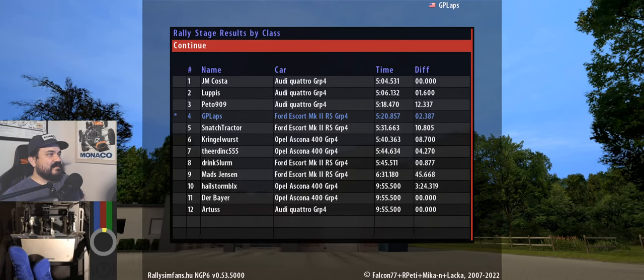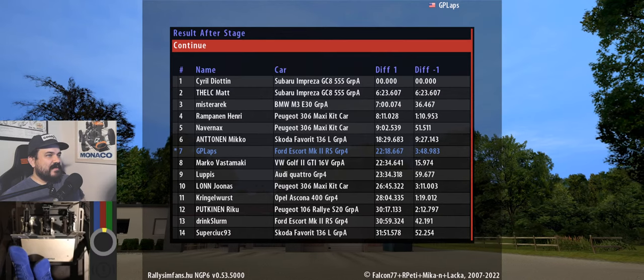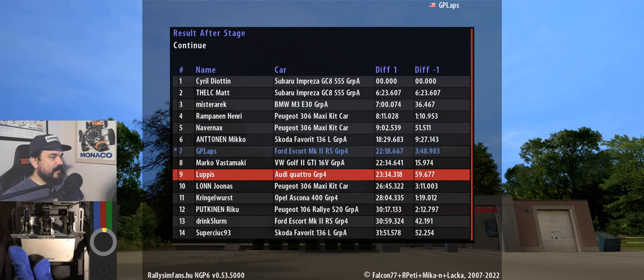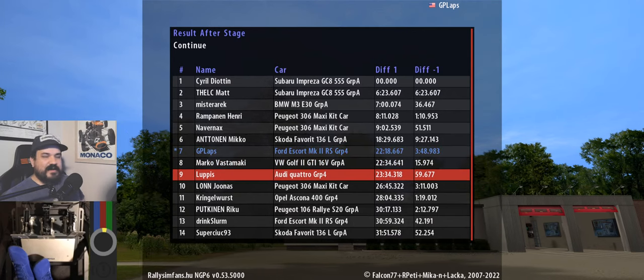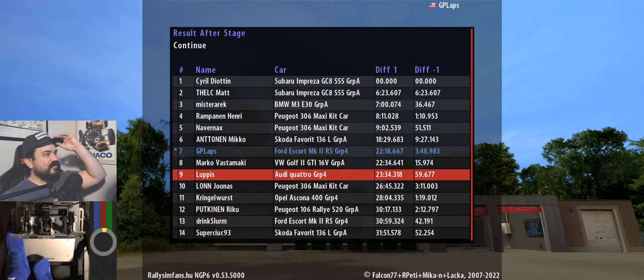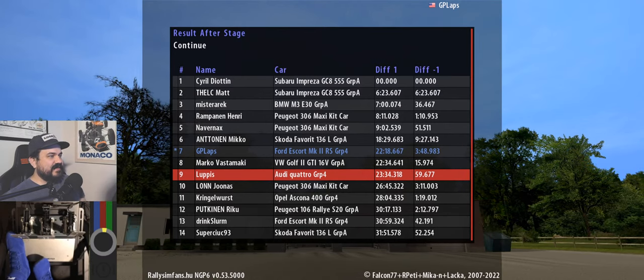All right, top Escort through there currently. And so that keeps me in 7th, 15 seconds up now on Marco, in 3 minutes. Oh no, what happened to Lupus? So I'm in 7th, how did this happen? Maybe I'm not noticing things. I must not be noticing as it's happening, but I got around Lupus. I'm a minute up on him. Oh, he's been chasing me. What am I saying? All right, he's been chasing me.